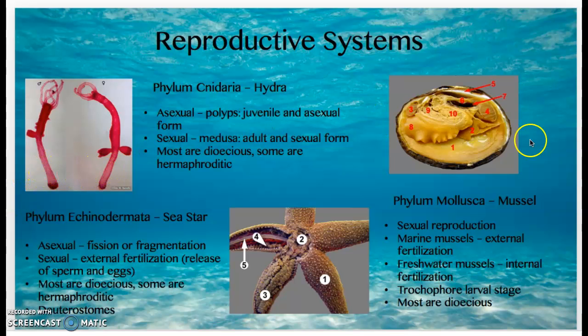And then next, I'm going to go over phylum Mollusca. So most of the mollusca are also dioecious. Most of them have a trochophore larval stage, and these trochophores have cilia that allow them to swim. And then bivalves like clams, mussels, and oysters give rise to veliger, which develops from the trochophore. But in cephalopods like squid and octopus, there's no larval stage, and the offspring resemble the adults, but they're sexually immature.